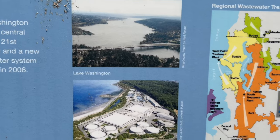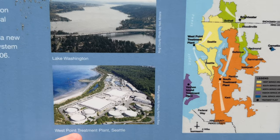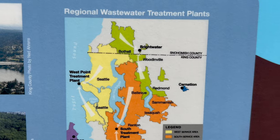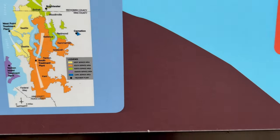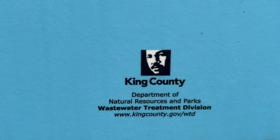Here's a picture of the idea here. This is the West Point treatment plant in Seattle. This is a map of the area we're talking about. We're talking about Puget Sound, Western Washington State in the USA. And this is from the King County Department of Natural Resources wastewater treatment.